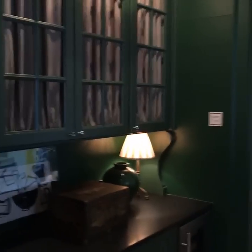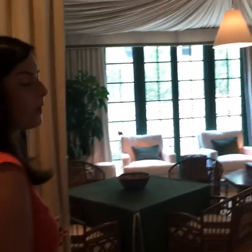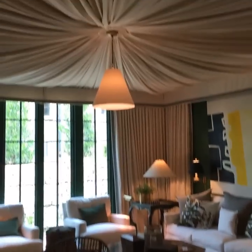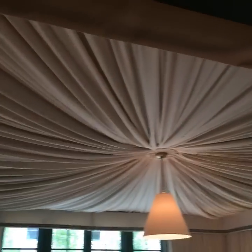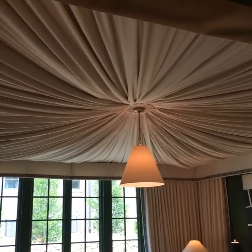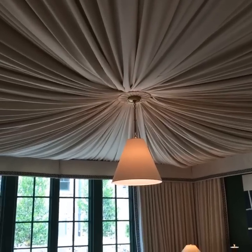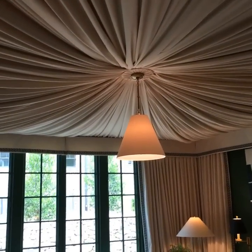And then next to the kitchen is this awesome family room that Bill tented in a crazy number of yards of ivory colored fabric, which he used this black and white Greek key tape. You can see in the center how he hung the hanging fixture right out of the middle. So it's a little bit of a chic version of a circus tent. So it's a whimsical and elegant treatment.